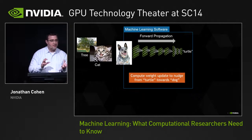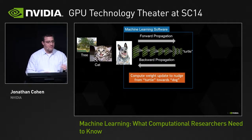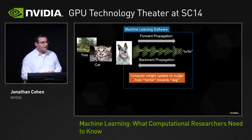And so what we do is we basically push all of the weights a little bit in the direction that would tend to make it say dog instead of turtle. Right? This is a gradient descent algorithm, if you're familiar with that. And these weights propagate backwards through the network in an algorithm called backpropagation, which is really just the chain rule for the gradient. And so we've now updated the network to be a little bit better at detecting when it sees a picture of a dog.